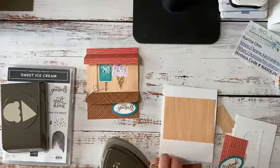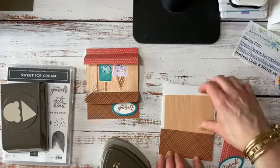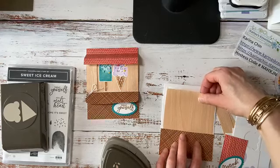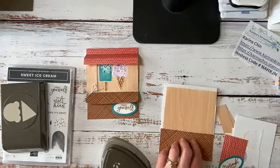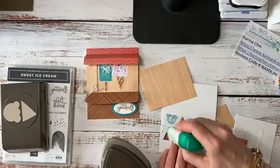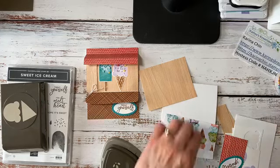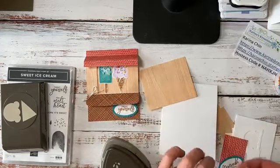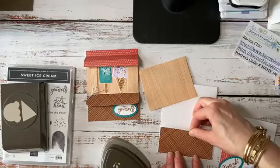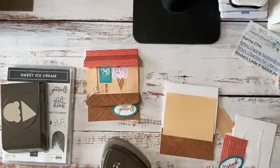Oh, I can't believe I cut that off. I guess I just should have left it, you guys. That'll teach me. Okay, and I'm just kind of putting this down to see how far I want this to go. You know what? Really, since I cut off the flap, it just doesn't matter. So when I do my draw next week, I guess I'll be drawing for this card. Well, let's see what flat looks like. Maybe it'll still be super cute.